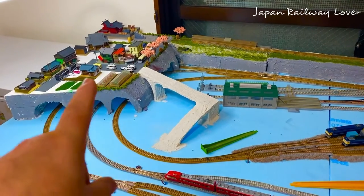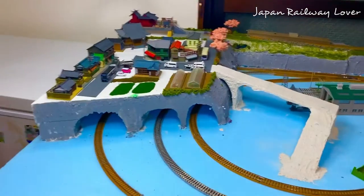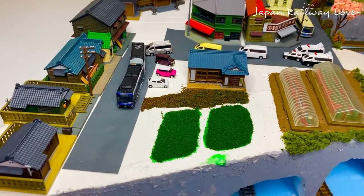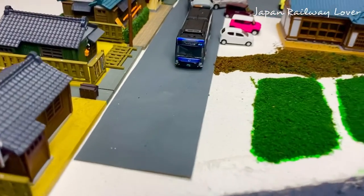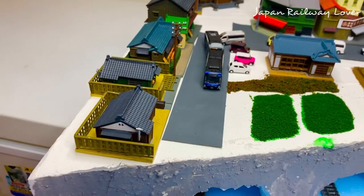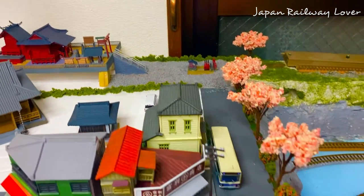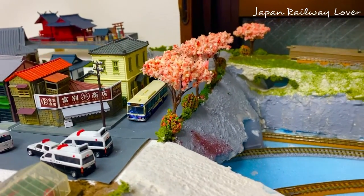Up there is a residential area, a little town, a little village with a temple. Let me have a close look for you. Here is some farm area, and then I'm trying some road, but at the moment, well, I bought this asphalt paper, and as you can see, the quality is horrible. So I'm going to change that for sure. There are some village houses, two temples over there, and that's the area like a Sakura walk town. That looks pretty good, I would say. As a first one, it looked pretty good.